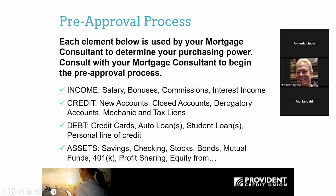But everybody has specific needs, and when we do the pre-approval, we'll discuss those options with you. As far as the assets go, the source of funds needs to be verified through 60 days of bank statements. Acceptable forms are savings, checking, stocks, bonds, 401k.